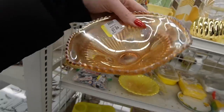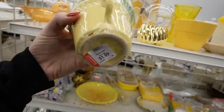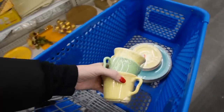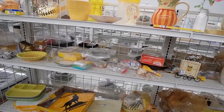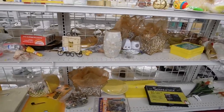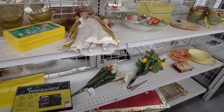So they have a lot of this on the shelves, just that Jeanette stuff. Ooh, here's some cups that go with the set I stuck in. Hi, Jess. Hi there. Oh no, you're fine. Hi. That was so adorable. I think the entire Goodwill staff just came out to meet me. It was so cute.